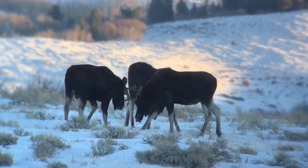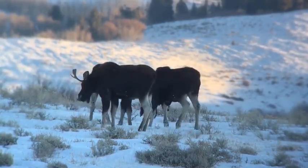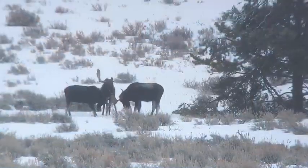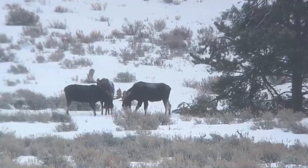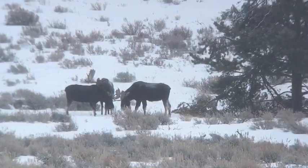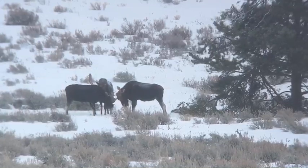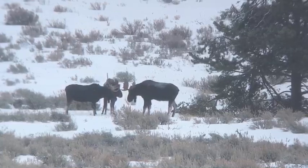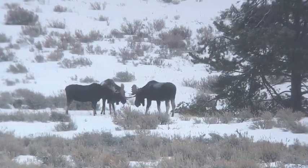Every animal has an optimum temperature range where they lose the fewest calories trying to either stay warm or stay cool. In humans, that temperature range is usually in the 70 to 80 degree Fahrenheit range. That's when we're most comfortable and we use the least amount of energy keeping ourselves warm or cool. For moose, it's actually below freezing. They're most comfortable this time of year, and these are the conditions that they're most adapted to survive in.